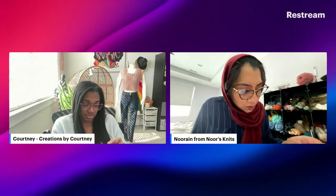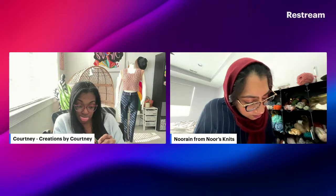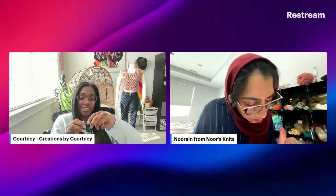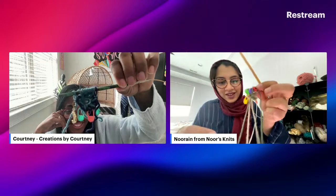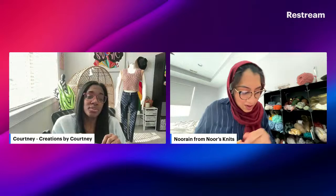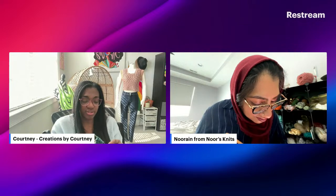I'm trying to see. Oh, this cowl looks nice. Maybe we should just do this. It looks more doable, because this is what mine is looking like right now. I can't right now. I think we need a little more practice. What do y'all think? Should we go back to the cowl or should we persevere?